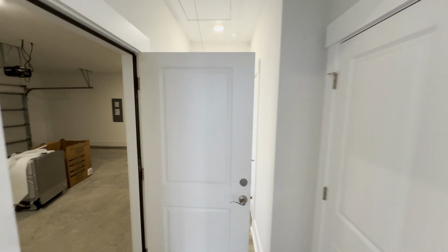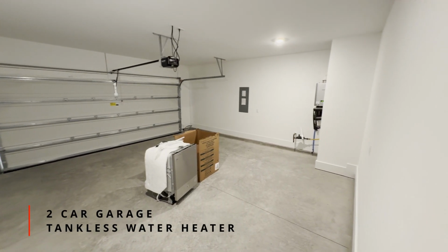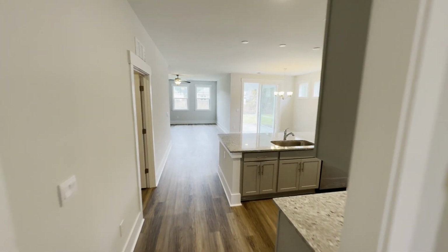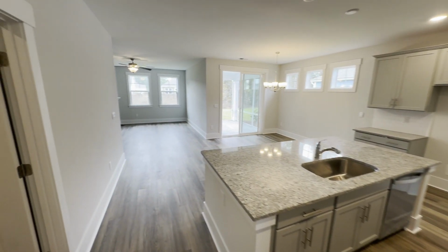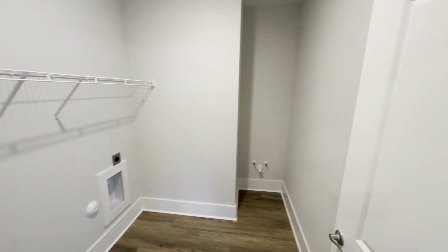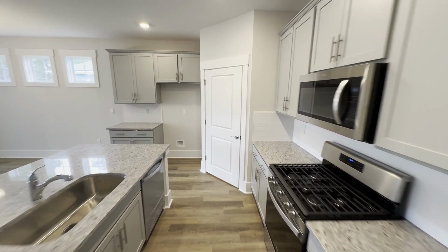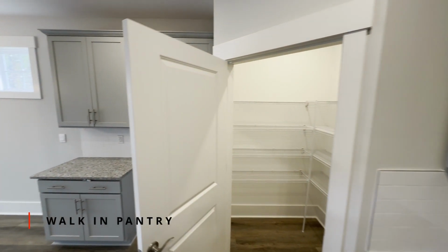Let's go ahead and check out the 2-car garage. The Rinnai tankless water heater comes standard. Here's the laundry room. Note that the island is pre-wired for pendant lights. A walk-in pantry.